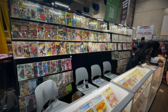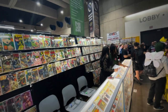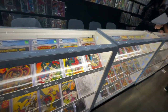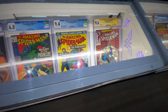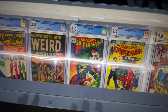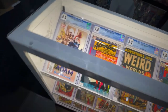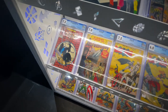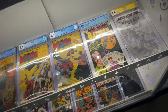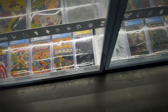You know, we had to check out the Torpedo Comics booth. We got Comic Tom over there with Aris doing two live streams with John. Let's see what they got here in the display cases, man. Some ASM 300 signed by David Michelinie and Todd McFarlane. More Punisher. This is a crazy book right now. First appearance of Hobie Brown, the Prowler. ASM 78. Got some more ASM 300 action. Getting into some Golden Age Batman. Got some Conan the Barbarians. Let's see what else we got.